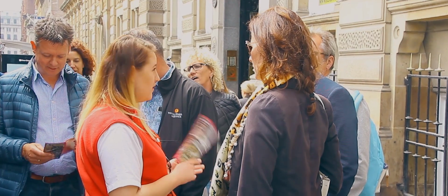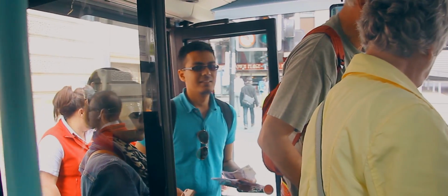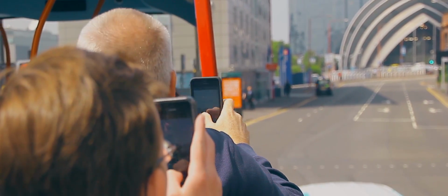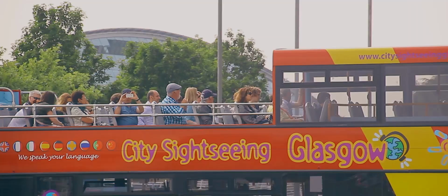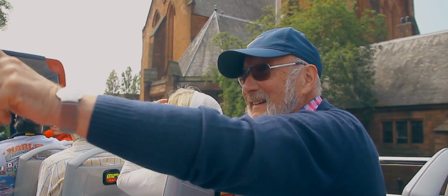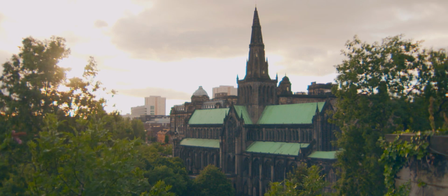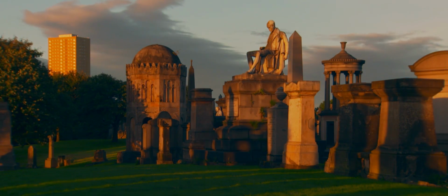When people first join us on the bus tour, they'll get a really friendly welcome from all the staff that work here. When they board the bus, they'll be taken all around the city and we'll pass by all the main attractions. We've got things like the People's Palace, the SECC down next to the River Clyde. We also go into the West End and into the East and all around the city. In the east end of the city we have attractions such as Glasgow Cathedral, the oldest building within the city, and we also have the Necropolis, which will give you a great view out over Glasgow.